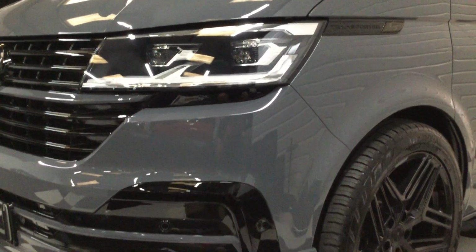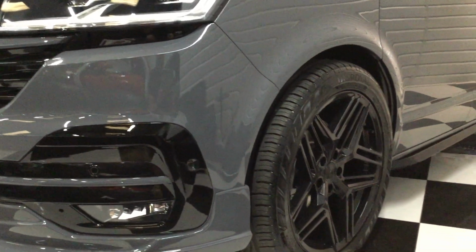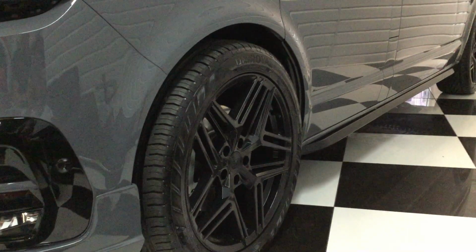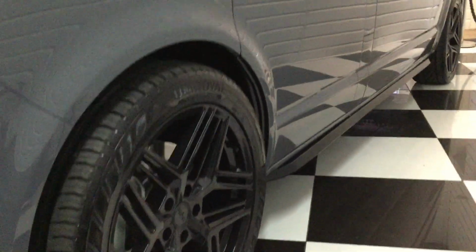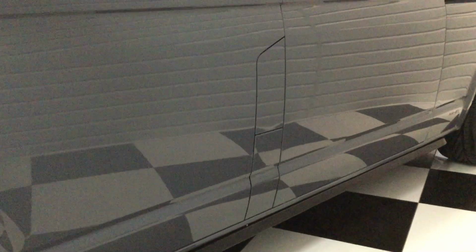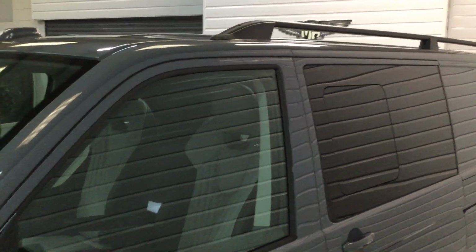So you can see there it's got the LED lights, 20-inch VLR 16 alloy wheels with the Uniroyal tyres, lowered 30mm on genuine Volkswagen lowering springs. Has got the trapezoid sidebars and also the aluminium roof rails too. The black pack extends to the mirror surrounds and caps. Privacy tints to the rear windows.